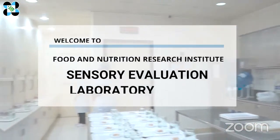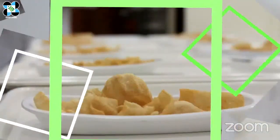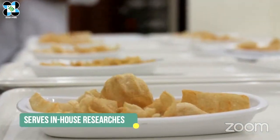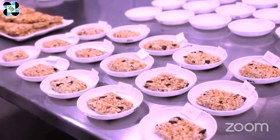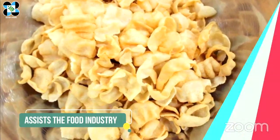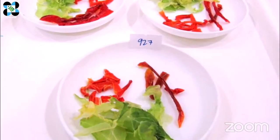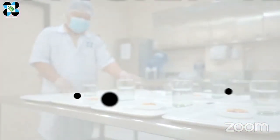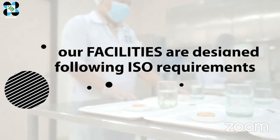The Food and Nutrition Research Institute's Sensory Evaluation Laboratory primarily serves the sensory evaluation needs of FNRI in-house researchers. FNRI SEL assists food industries with their product to move up the value chain and attain global competitiveness through research, teaching and training, and consultancy service. The laboratory is designed following ISO requirement for sensory evaluation.